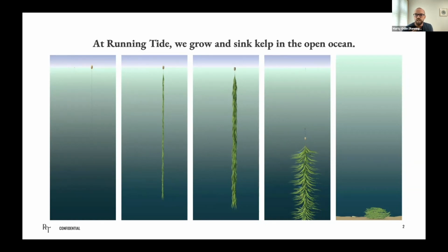Our system works as follows. We seed negatively buoyant kelp on a biodegradable substrate in our hatchery, and we release the seeded substrate of kelp into specific areas of the ocean that we've targeted for optimal growth and long carbon storage permanence. We call these lightweight structures microfarms because they're just really small farms.